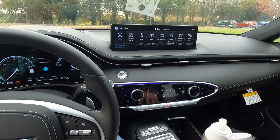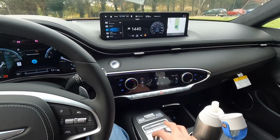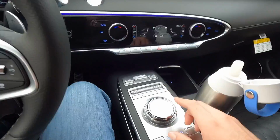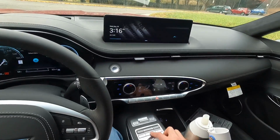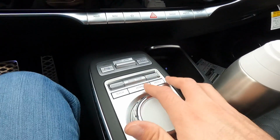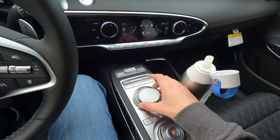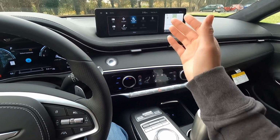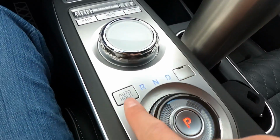So let's say I clicked into my HD radio stuff. I can click the back button right here and it's going to back me out of that screen. And then this is going to bring me into my home screen. And then this is going to bring me into the menu. So basically you have all of these physical controls. And then again, this is to control that screen. If I'm on media and I just push down on that, that's going to bring me into my media stuff. This is your auto hold button.